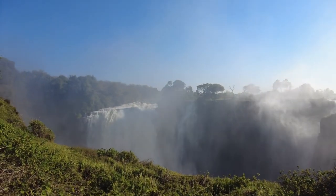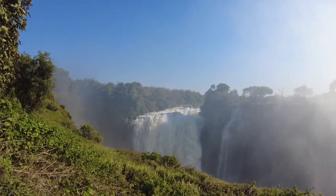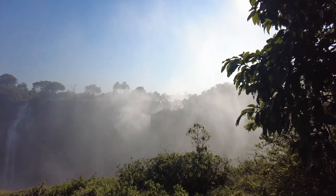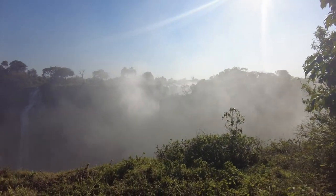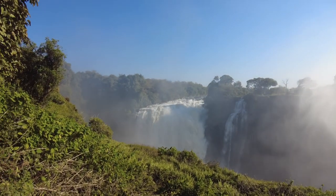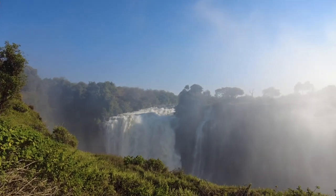Much better. Not so much spray as at point 4. Much better. Thinking about when Mum and Dad were here, well, more like about 25, 30 years ago.